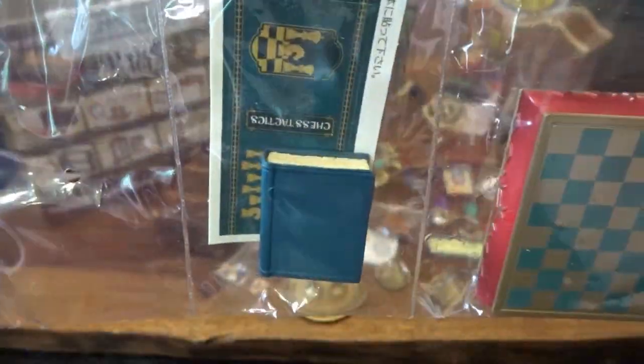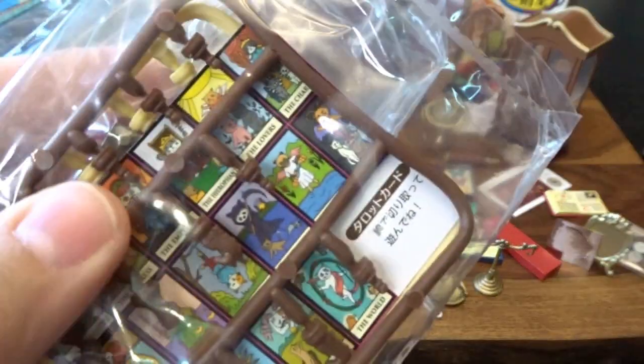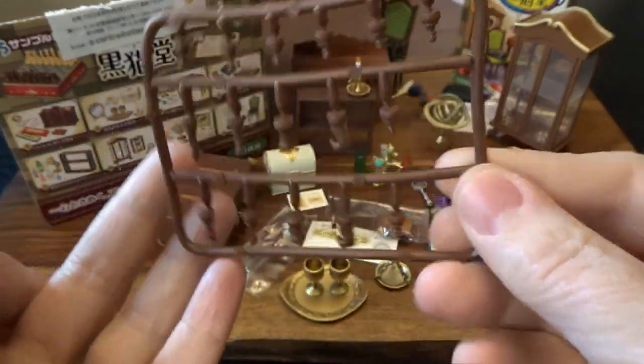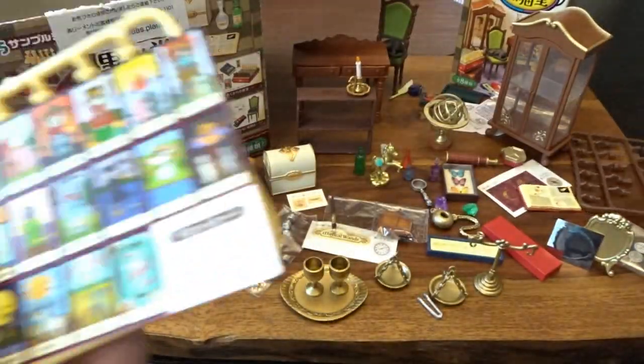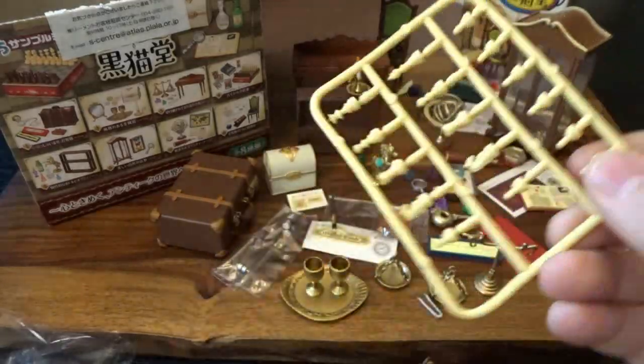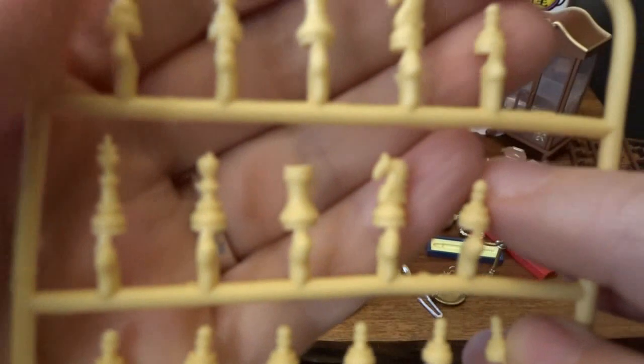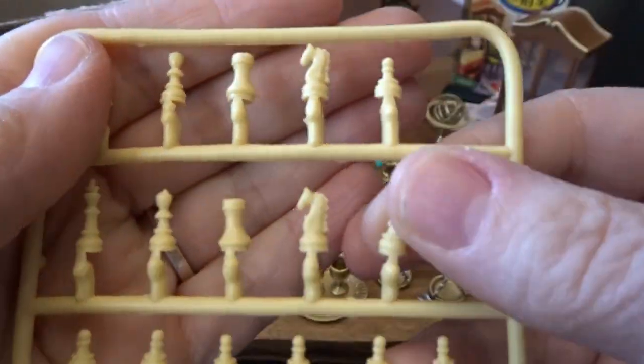Lots of cute little items: a box of cards, a book, and there's the timer. Looks like it comes with both sets of chess pieces as well as some cards and a little chessboard there. So here are the little chess pieces and we'll just be popping these out of place. I'll have to do that when I set up the room. That's really cute. And I will show you what these look like all popped out and how easy they are to pop out.